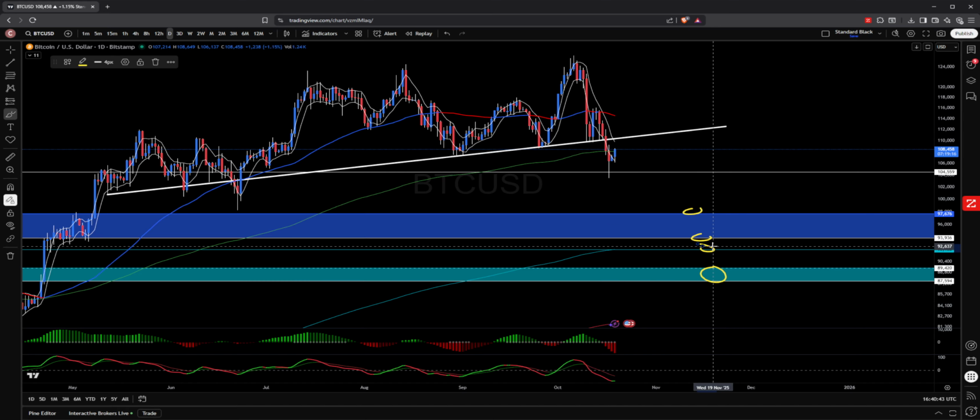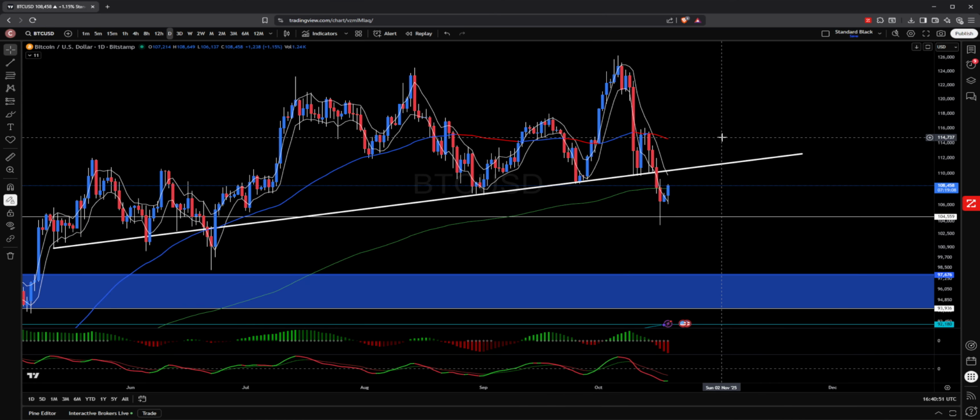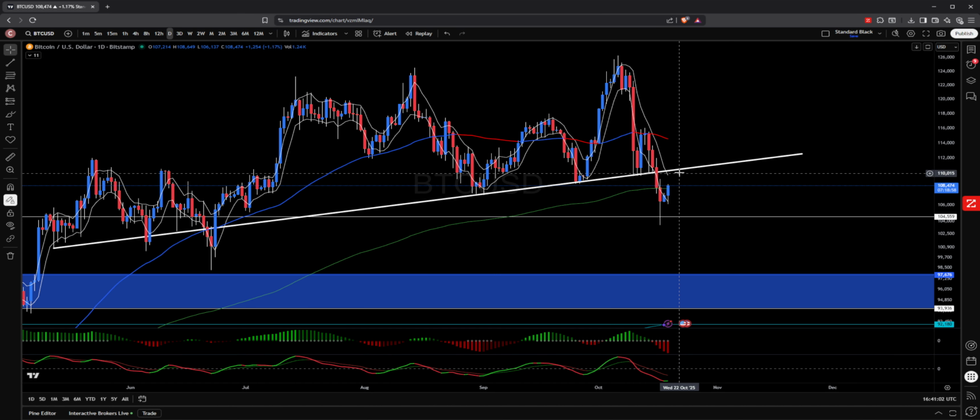So here's kind of the possibilities to the upside that I'm looking at. I would not trade this to the upside. It's just too risky with all the selling price action that we've had. I know day traders like, oh, but Bitcoin's going to go higher just based off this chart. It is oversold on the daily. Our daily Tricks is green, so I do expect price to start moving back the other way.